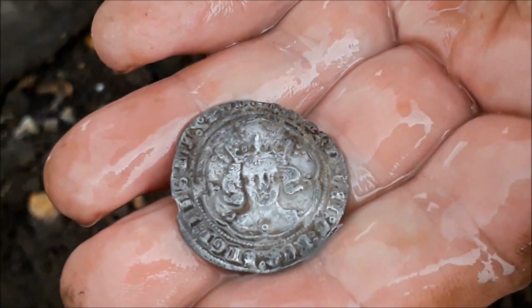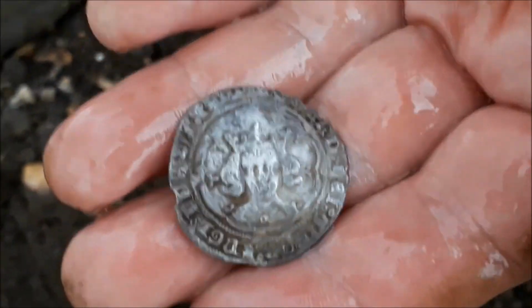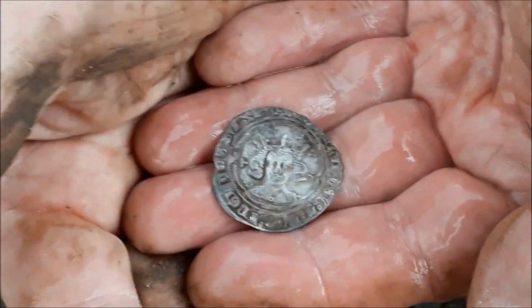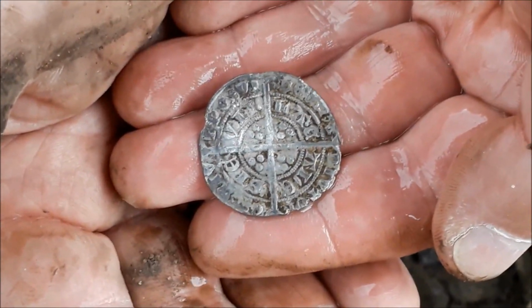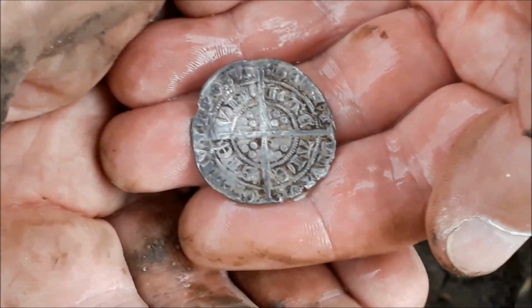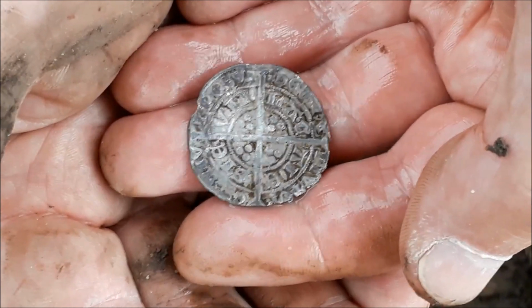Jesus Christ. Yeah, that's another Edward, I think. Another Edward groat. I'm trying to shelter the camera as best I can. Yeah, another Edward groat for sure. That's insane. Another part of the field as well. Two groats in one. That's ridiculous. This was deep, mate. I'd say it wasn't on the surface. It was starting to dig this one. It was a bit of a whispery signal.